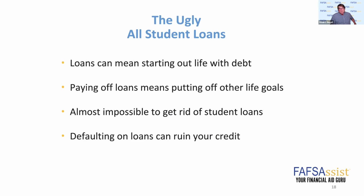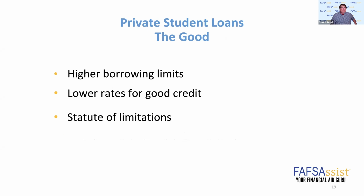And it's almost impossible to get rid of these things in bankruptcy. The laws changed a number of years ago, and they made it so you can discharge most things in bankruptcy except student loans. There are some exceptions, but for the most part, any bankruptcy attorney will tell you, forget it. You have to basically show that you're totally, now and in the future, going to be incapable of paying any of the debt, and that your life is not going to get any better. So it's tough. And defaulting, of course, just ruins your credit.